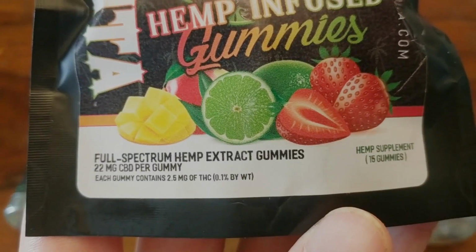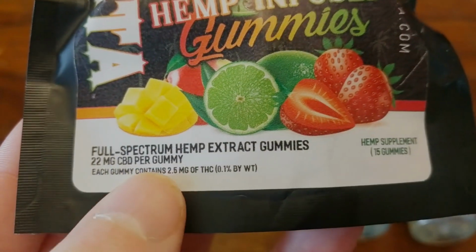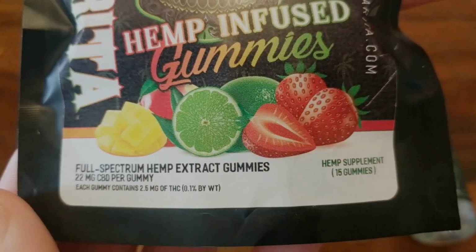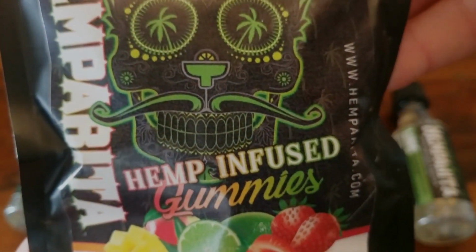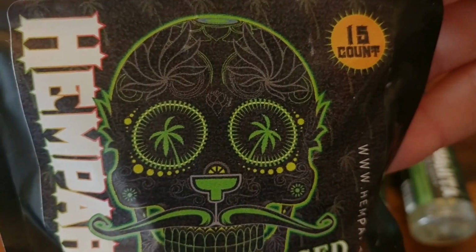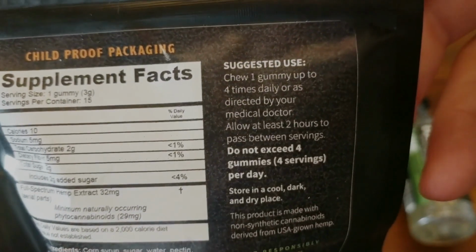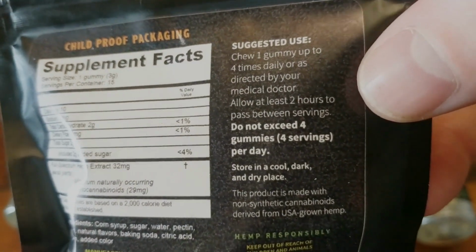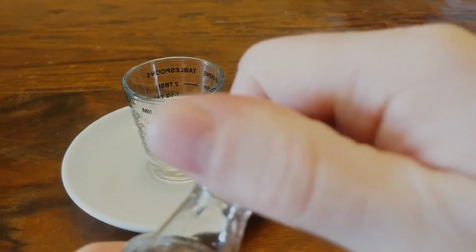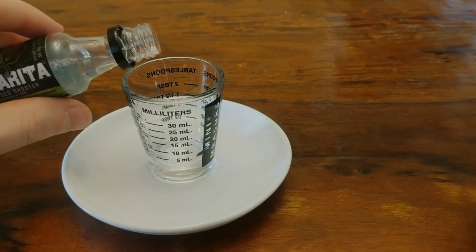And for the gummies, they contain 22 milligrams of CBD with only 2.5 milligrams of THC per piece. So they have much more CBD, and sometimes that's preferable, especially in the evening before bed. I like a higher CBD ratio because it feels more physically relaxing. Their recommended dose for the gummies is 1 piece up to 4 times a day. Again, that's a good starting dose, but I'd probably take 2 to 4. If you're not sure, just start with 1 and see how that affects you first.